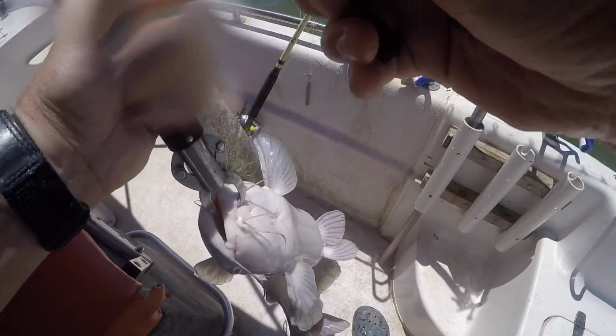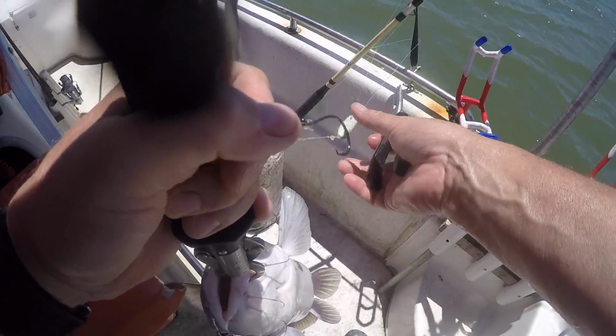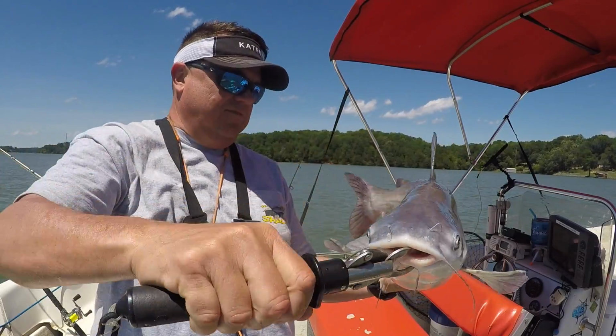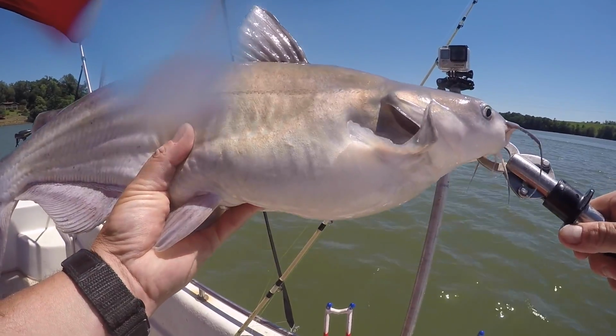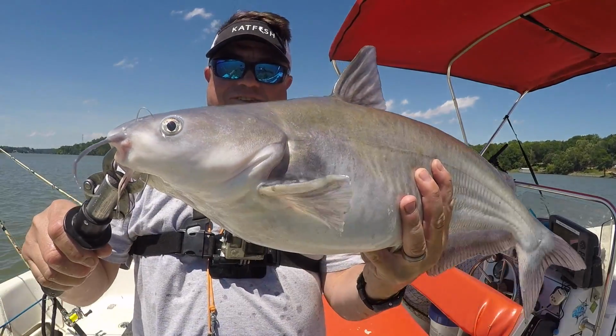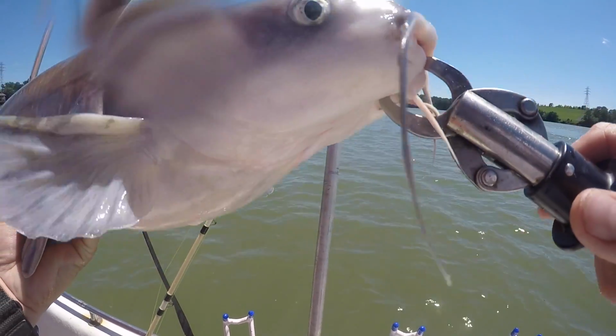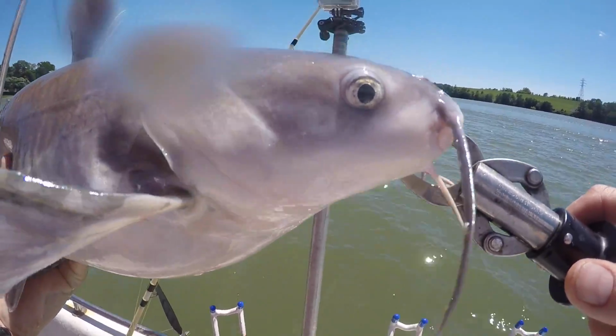That hooked up. Another one on that rattle. I don't know how many we caught today on that thing. It's working. There we go. Nice little blue. Upper end of the eater size for me, but a good blue. You like brim, don't you? It said it like brim.